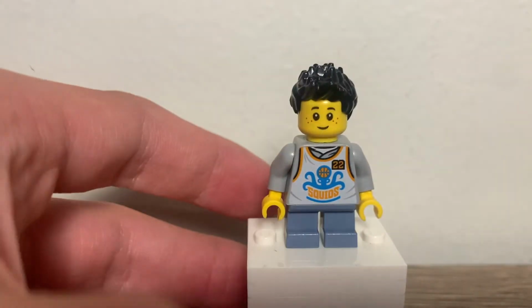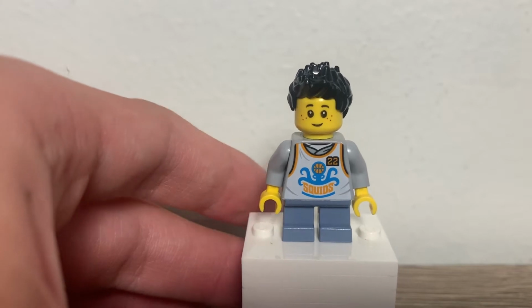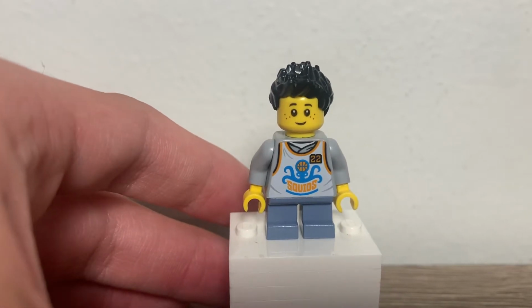He has the short legs. I don't know why he'd be playing basketball if he had short legs. I'm kidding, he's a kid. So yeah, he does have an alternate version.